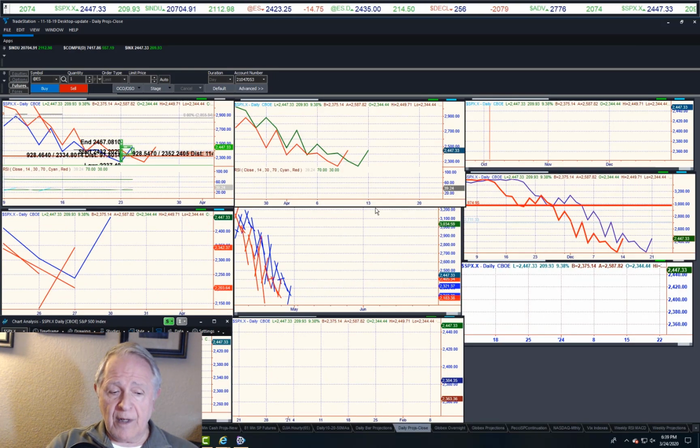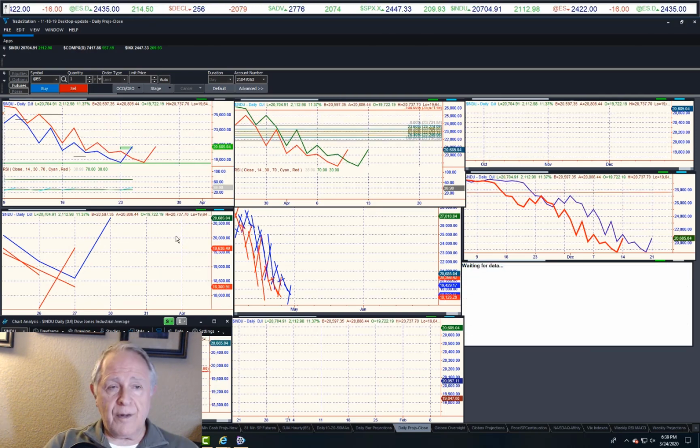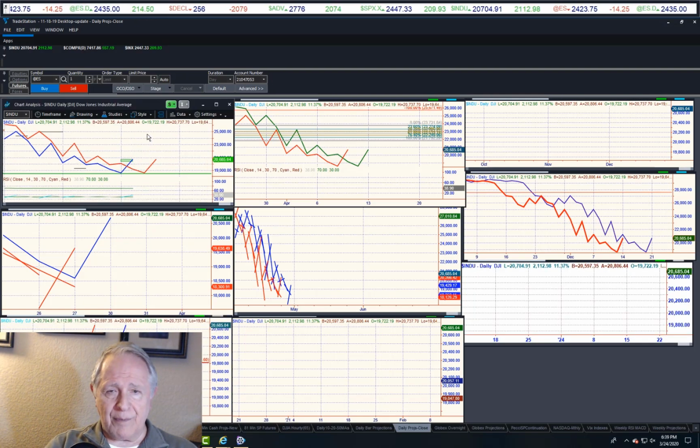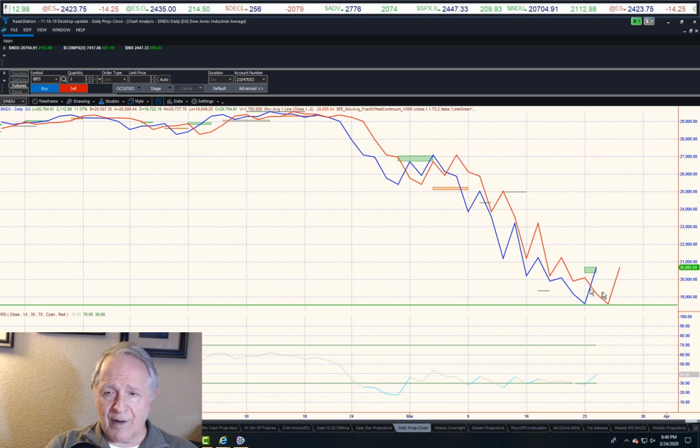I guess we can show you the Dow too. So you can see the Dow right here in the top left. We have to wait for this chart on the bottom right to build before we can expand the chart. But as you can see by taking a look at it, it looks like we got right inside that projection window, maybe surpassed it by a little bit. Let's take a look at it on a closer basis.